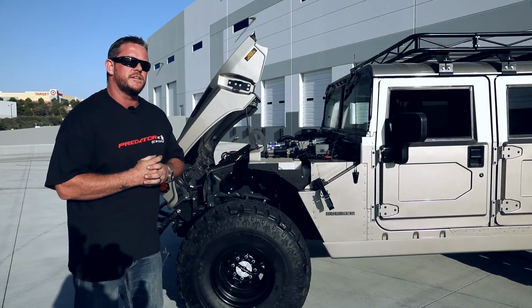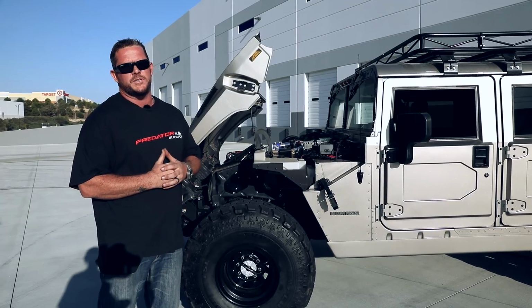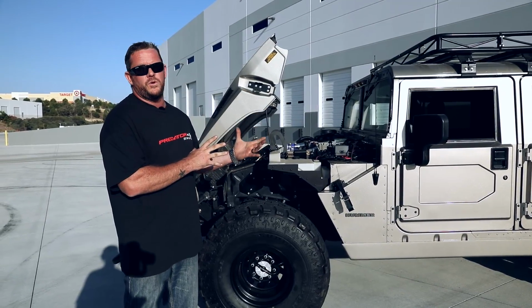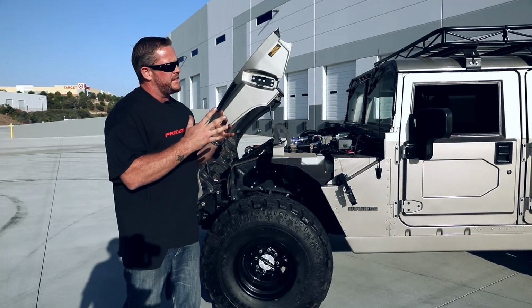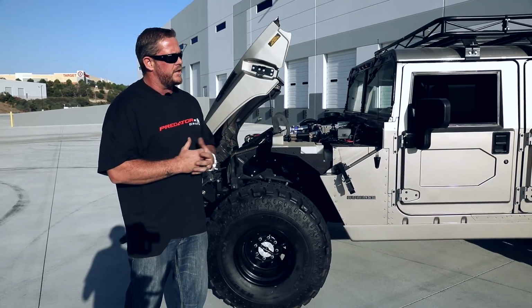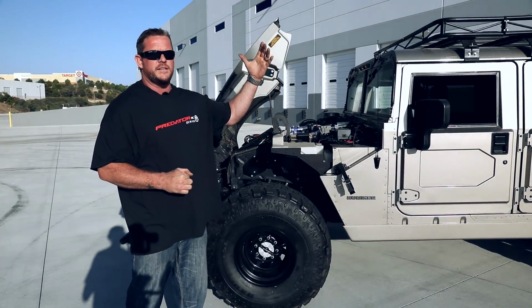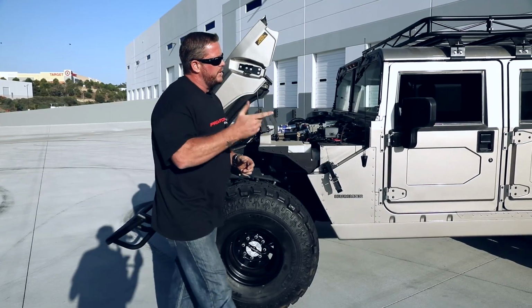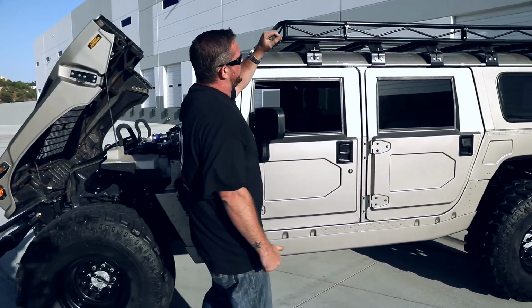One upgrade that we did on this truck that we usually reserve for our Cummins conversion is a 3-inch body lift. We just thought it seemed fit for the application of the truck, the stance that it was showing us, and then also to further utilize that rear section and get the most out of it, which you'll soon see. Going down the side of the wagon, we do have a roof rack in here.